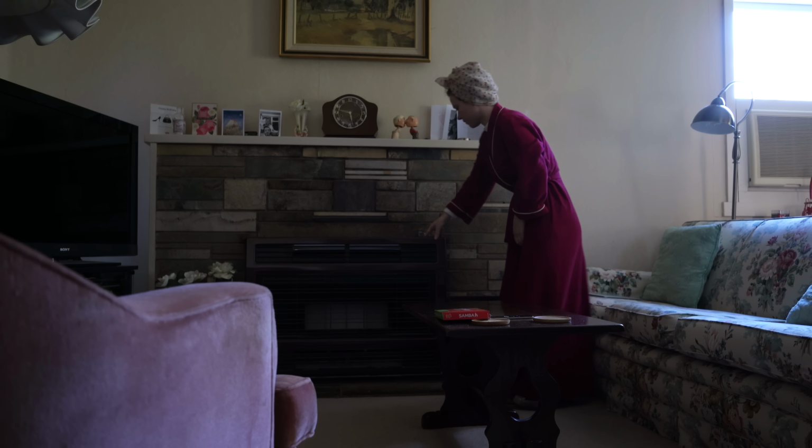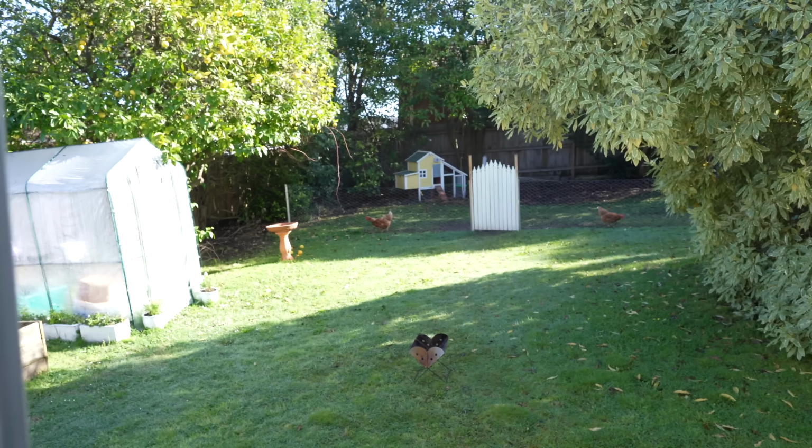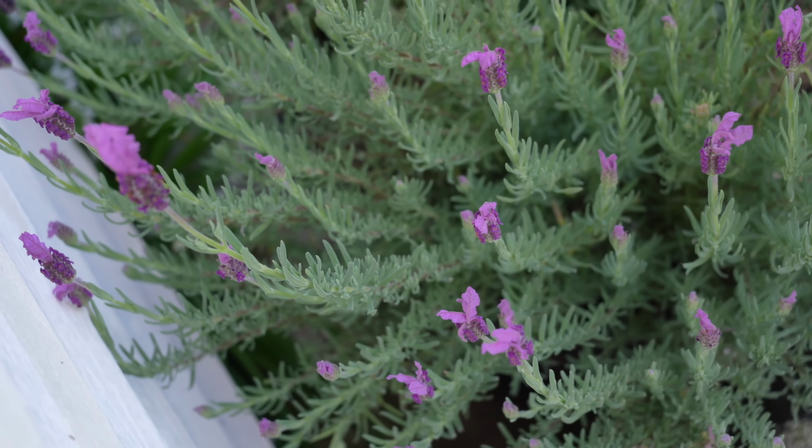It's still quite cold here in Australia, even as we're entering spring, so I like to put on our gas heater in the morning to warm up the house. And I like to say good morning to the chickens and breathe in the lovely crisp spring air.